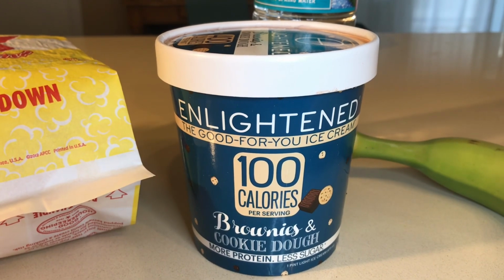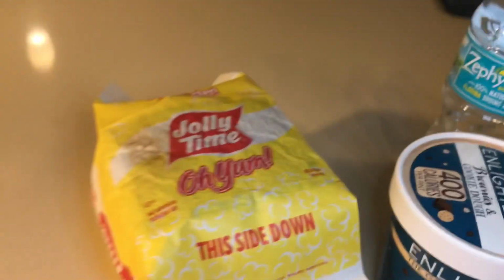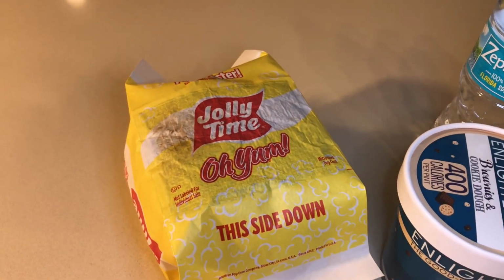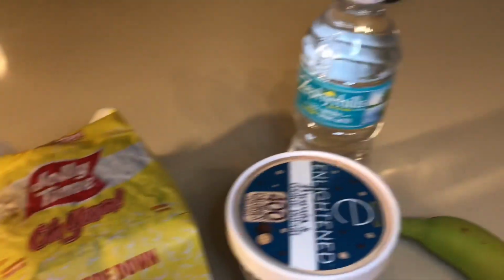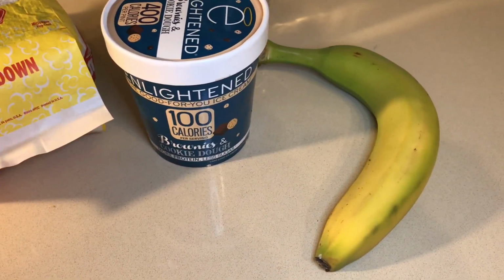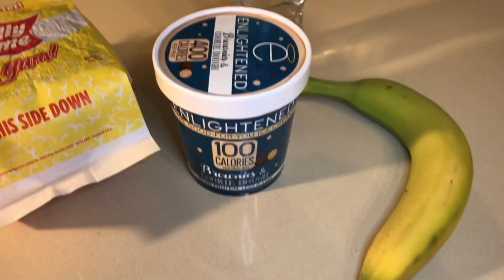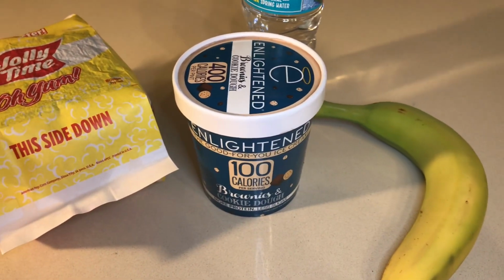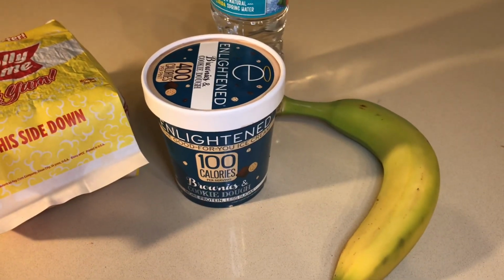So 1 full cup of this I'm having, and that is 7 points. And then I'm having Jolly Time popcorn. The whole bag is 3 points. A bottle of water, and a banana as my fruit, because it's more like a dessert to me. It's so sweet. But this entire thing is 10 points, because the banana is 0.